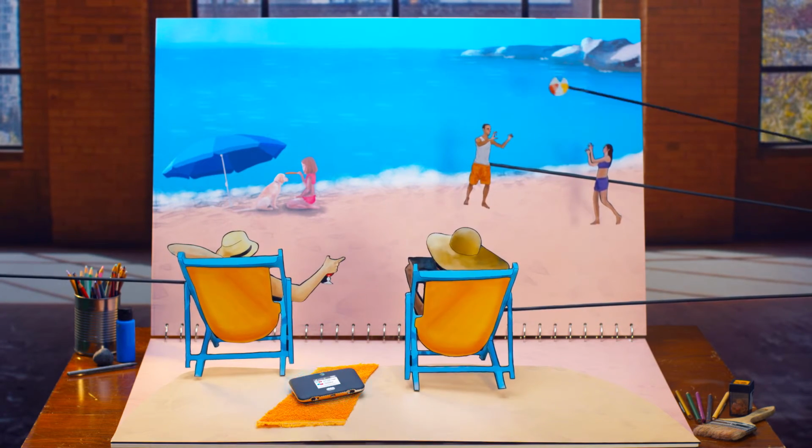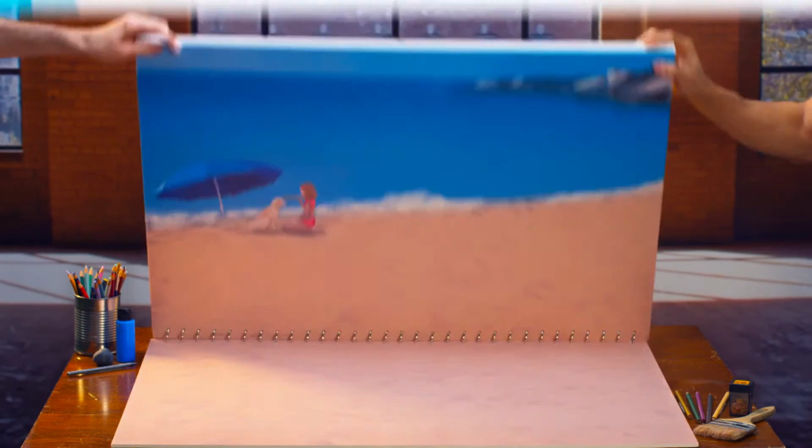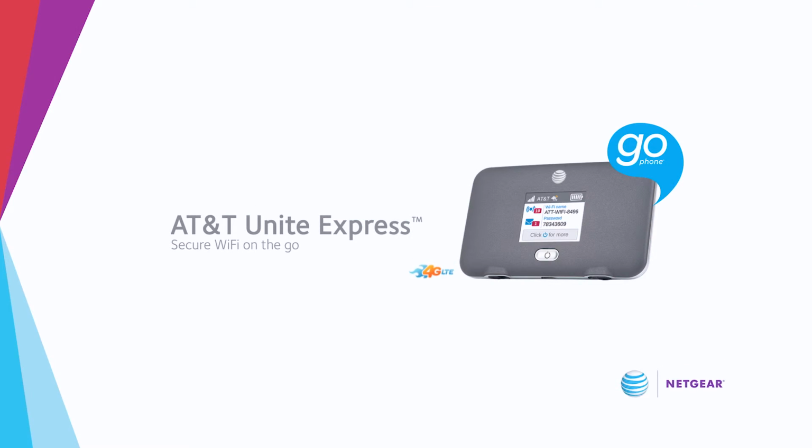family and friends. The AT&T Unite Express. Affordable mobile Wi-Fi when you need it. Getting more done has never been easier.